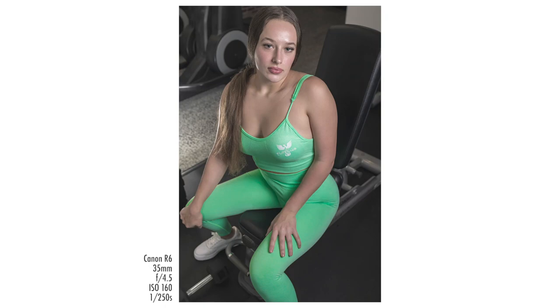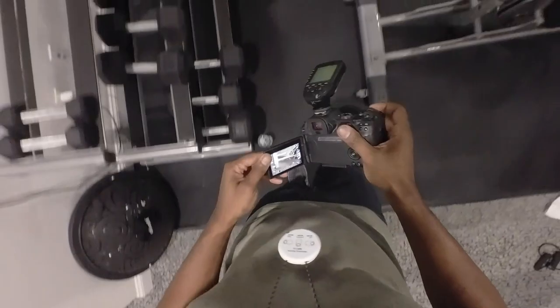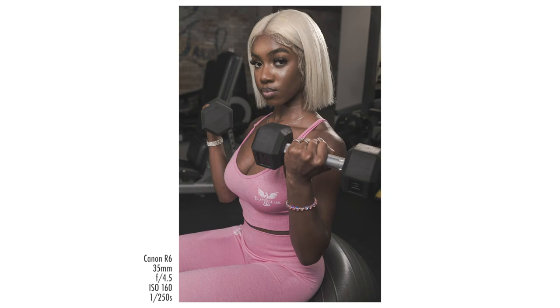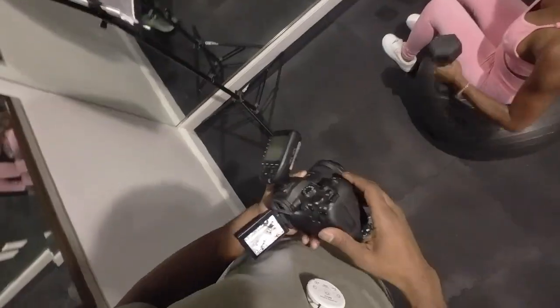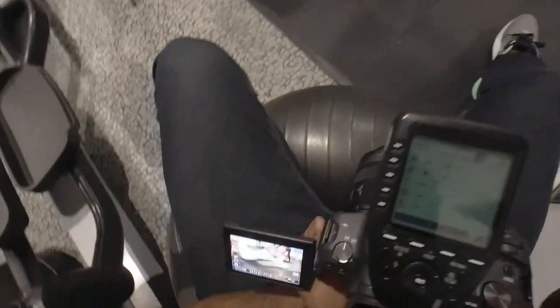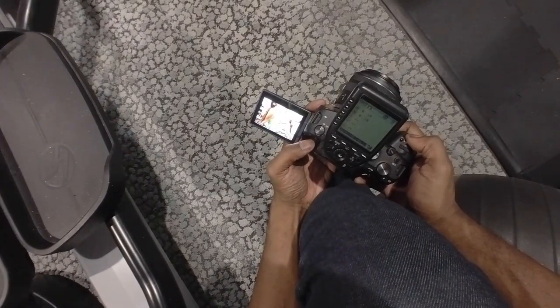The lighting for the second model was very similar to the first, but rather than taking the pictures of her sitting on the bench, we moved her to the medicine ball. The final looks consisted of the models sitting on the yoga mats, facing in the opposite direction of one another, with the key light on one end and the backlight on the other, while my client stood in the corner holding one of the 8200s pointing down towards them.